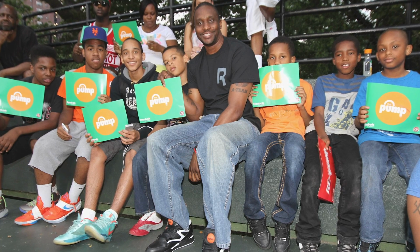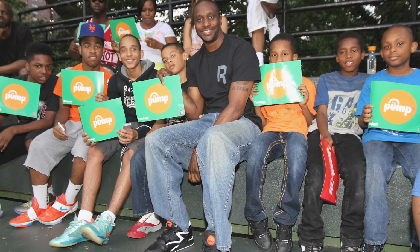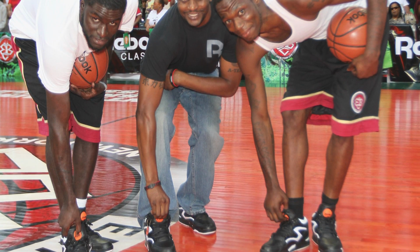So Reebok created an all-time classic silhouette with an amazing amount of technology in it. Hex technology was also included in this shoe, just like it was included in the Question Mid. But D Brown, man, synonymous with the Pumps forever and ever. It's been retroed a few times. It will go down in basketball sneaker history as a very defining shoe for a very defining dunk contest.